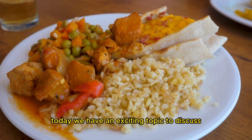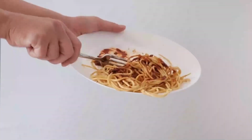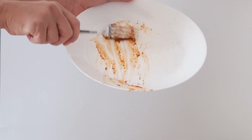Today, we have an exciting topic to discuss: 10 creative ways to reduce food waste and make the most of your ingredients. Food waste is a pressing issue worldwide, and by implementing these strategies, we can all contribute to a more sustainable future. So, let's dive right in.